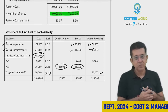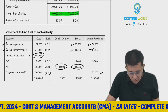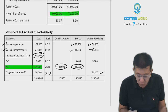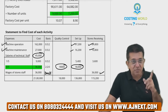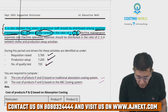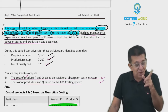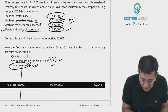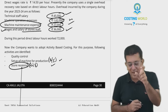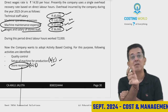Is that okay? How I have done, I'll tell you all, but are the amounts okay by this method? Fine. So you all will understand, out of 45,000, I have already dealt with the 4/5 part. Now what is left is that 1/5 part. That 1/5 will be going to machine maintenance. Sir, machine maintenance means which activity? I don't know, but machine maintenance was nothing but this expense. So whatever you give to the technical staff, 1/5 of that is towards machine maintenance only. So whatever was the ratio of machine maintenance will be the ratio of that 1/5 part also.